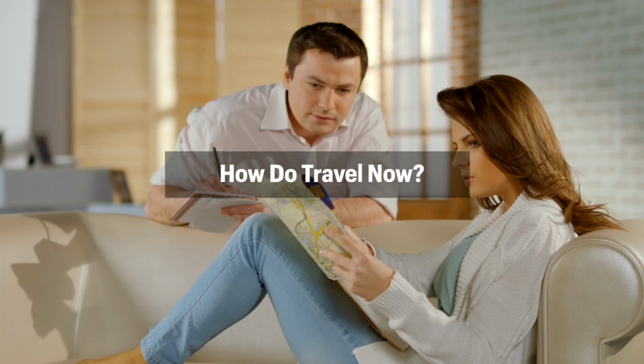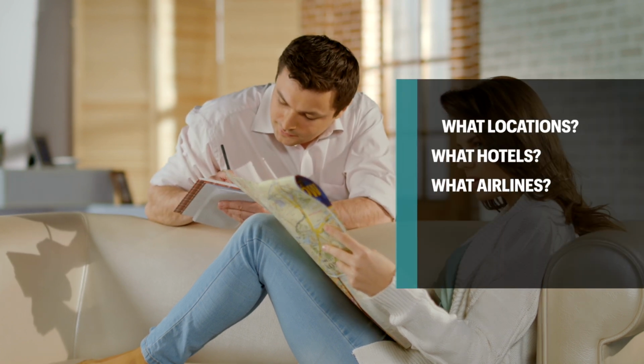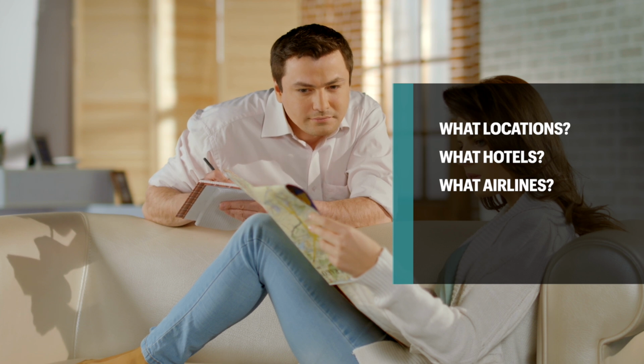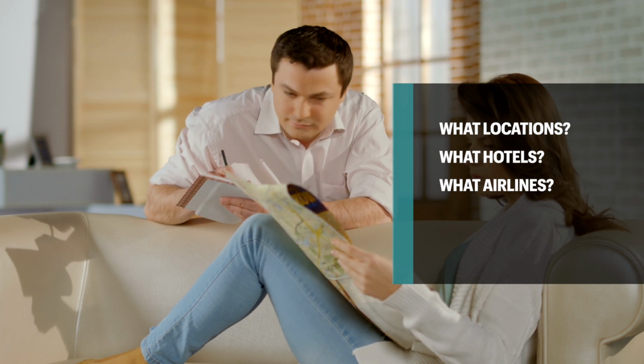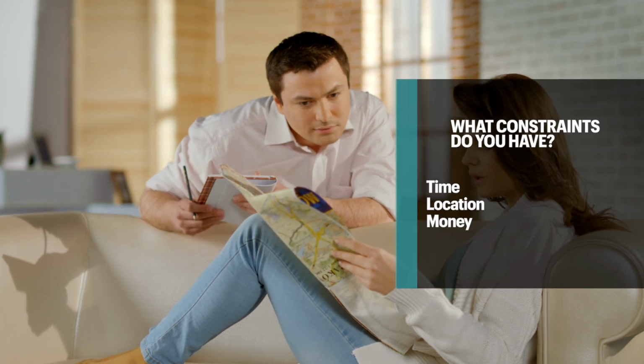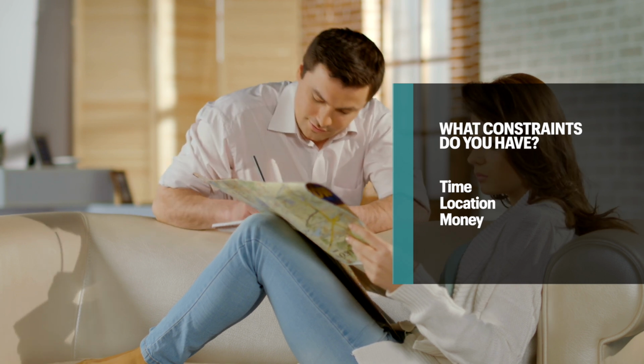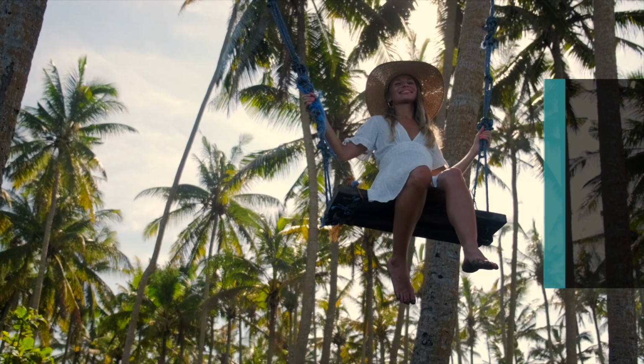Start by cataloging how you travel today. What locations do you normally fly to? What hotels do you normally stay at? What airlines do you normally fly? This will give you an understanding of what constraints you currently have. Is it time? Is it location? Is it money? Understanding your constraints will help you break them by using travel rewards so you can reach the travel of your dreams.